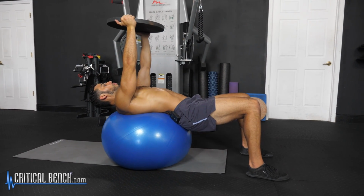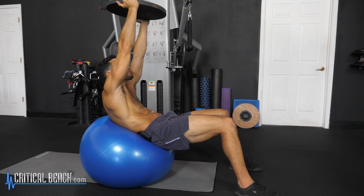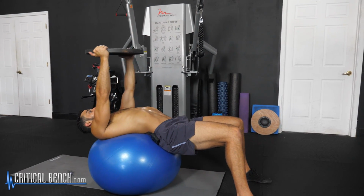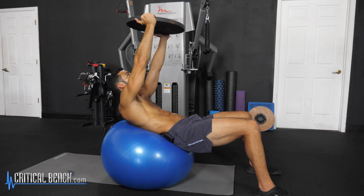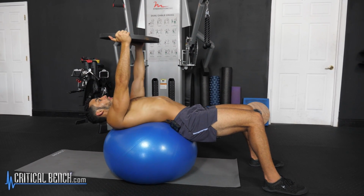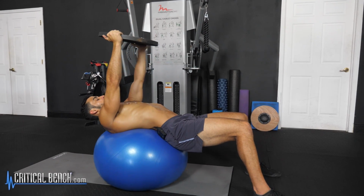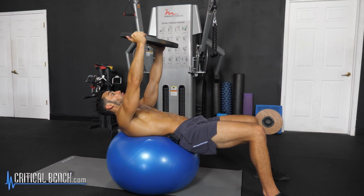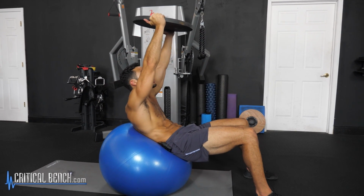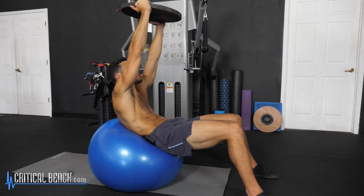Now, same thing with the rope crunch and the plank crunch. You curl yourself up, keeping the weight directly above you. Inhale, come down. Exhale, curl your spine up. I like to look in the middle of the plate. That's just a good reference for me. Again, do not be using your hip flexors to bring yourself up. Slow, mindful movement of curling your spine up really gets those rectus abdominis.